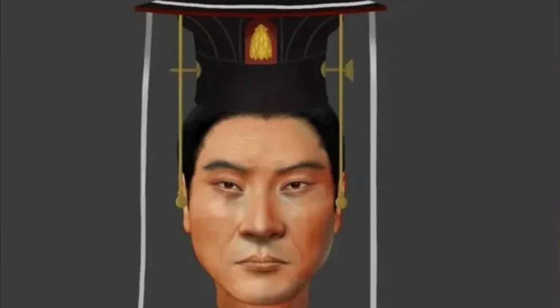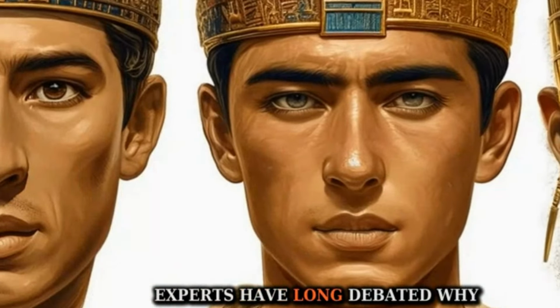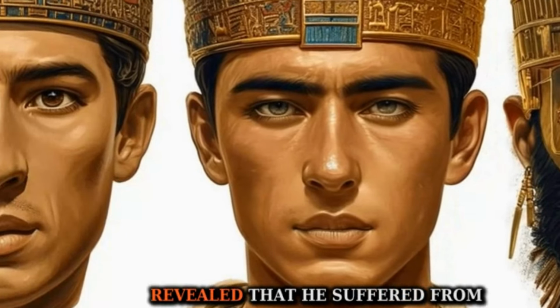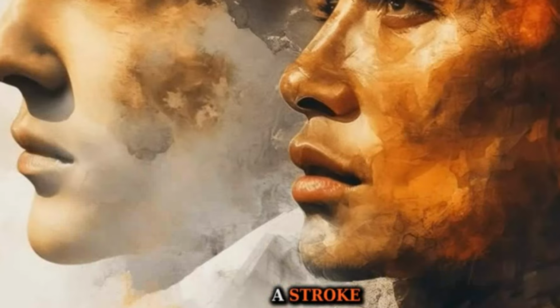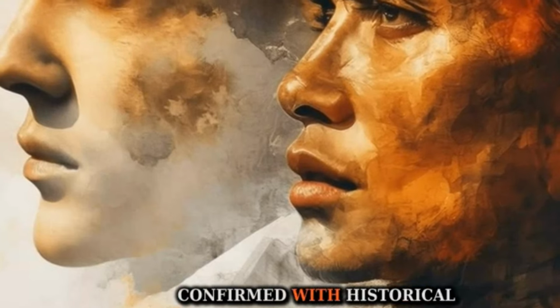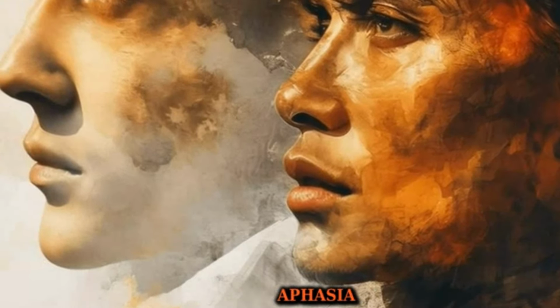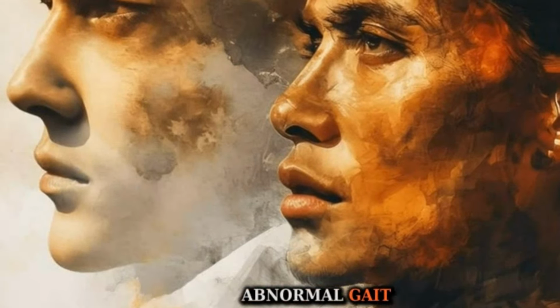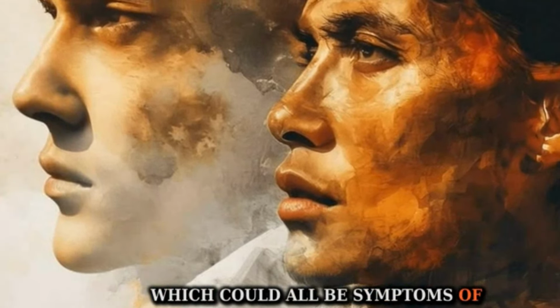3. Chinese Emperor Wu. Researchers used DNA to create a facial reconstruction of the Chinese emperor, who ruled China's northern Zhou dynasty until his death at age 36 in AD 560. Experts have long debated why he died at such a young age, and a genetic analysis revealed that he suffered from a stroke. The diagnosis was also confirmed with historical texts that claimed he had aphasia, a language disorder, drooping eyelids and an abnormal gait, which could all be symptoms of a stroke.